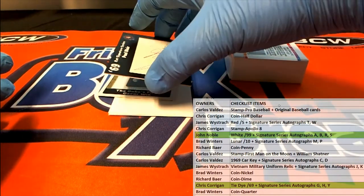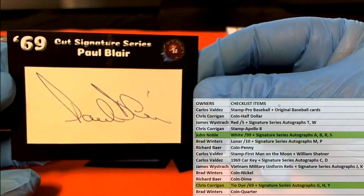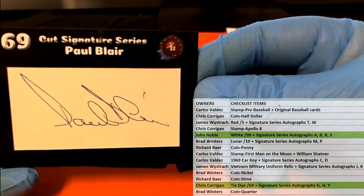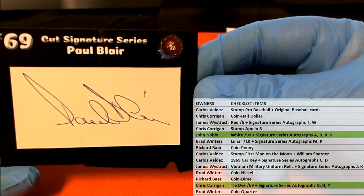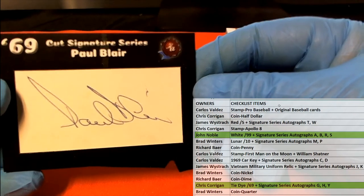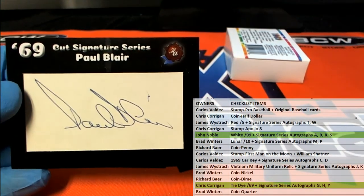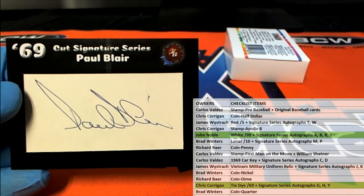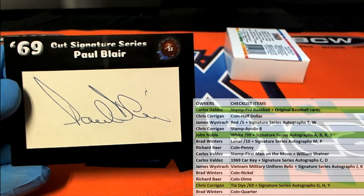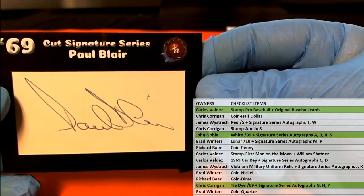All right, here's our next one. It is Paul Blair. Cut Signature Series. All right. Check that out. And let's see who's got Signature Series autographs. Carlos. Or no, I'm sorry. It's not Carlos. Excuse me. That's actually John. Yes. Signature Series. Sorry. It's actually John N. Don't read and do breaks at the same time. I know better. Anyways, that's John N. coming out to you. John N.